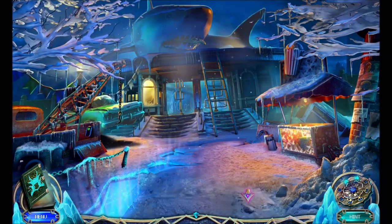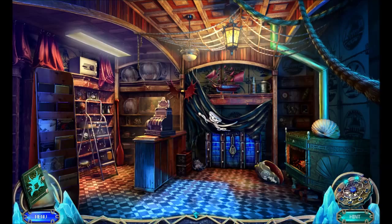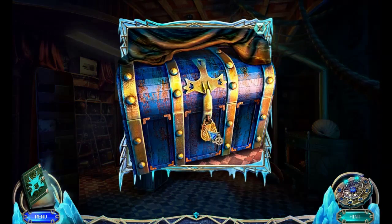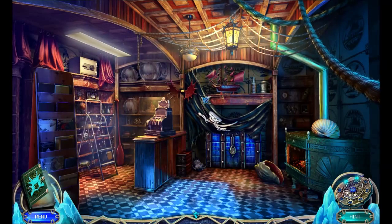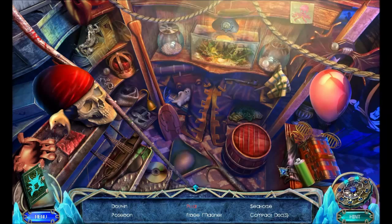Okay. Here we go. Let's see what we have in here. Obviously we need a key to open the chest, it says. Cash register. The handle's missing. Hidden object. There's two of the compact discs.